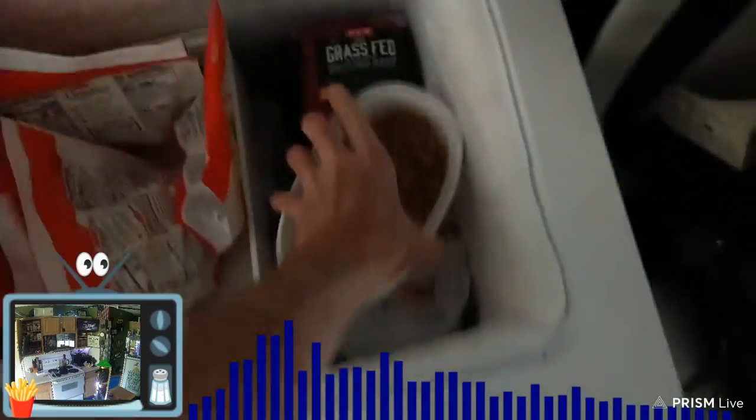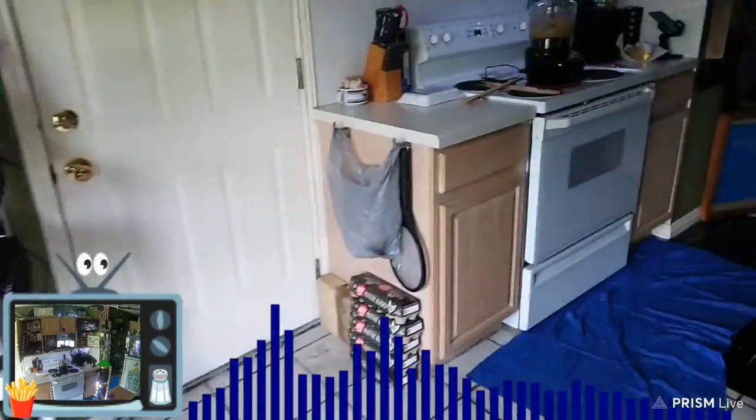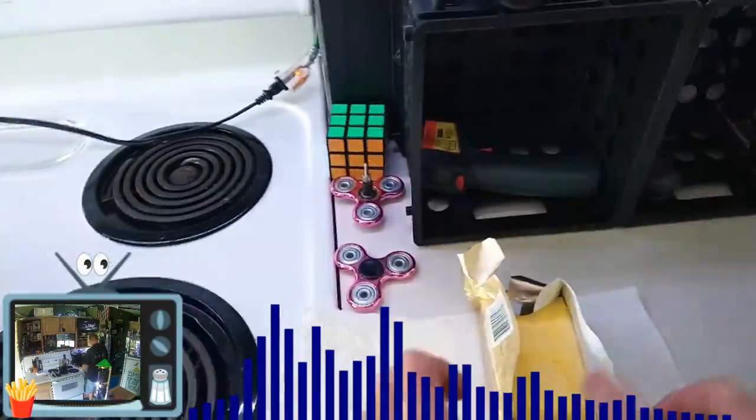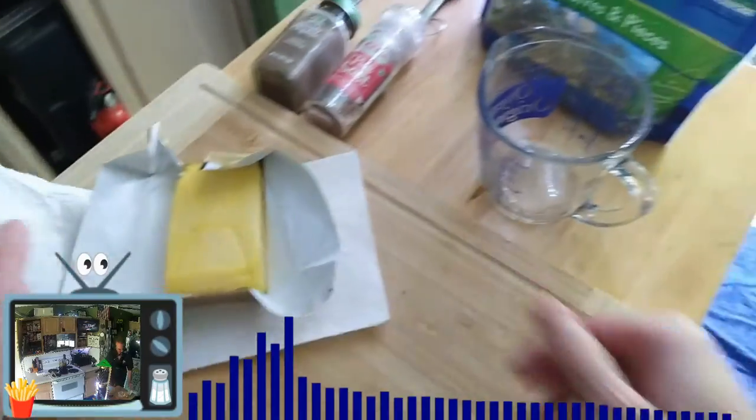So we're going to chill this in our deep freeze. And now we're going to go make our chocolate portion of this dessert. And I'm just making this up on the fly. I kind of made it up this morning. So we're going to bring this over here to our happy little cutting board. And we need a knife.